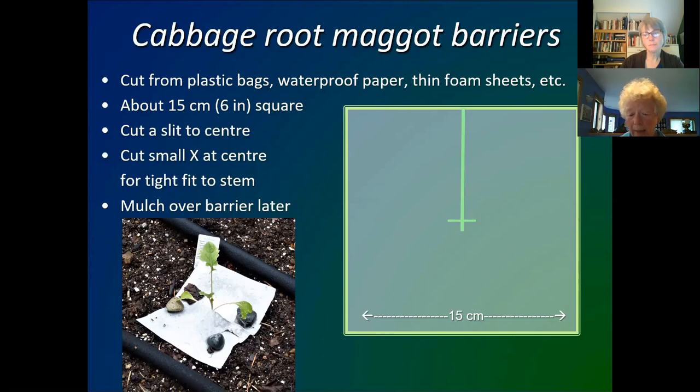But if you've ever had a patch of cabbage or cauliflower, broccoli, where one plant looks fine and one plant dies and a couple plants don't do very well, it's very spotty. That is very typical of cabbage root maggot attack.